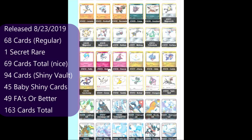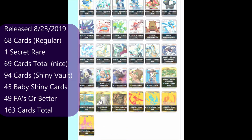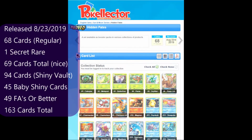The set was released to basically critical acclaim and almost universal love. So interestingly enough, Hidden Fates was really welcomed. I mean, just from my own experiences, what I can say with absolute confidence is that I know a lot of folks who look back at Hidden Fates as sort of a turning point for how seriously they took the hobby. I know a lot of folks who got back into the hobby because of Hidden Fates.